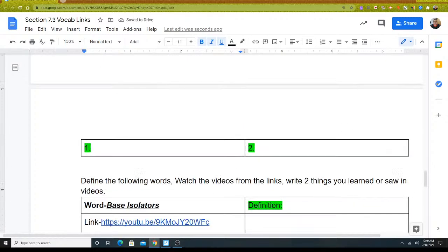So that is your assignment. You have the rest of the class period. It looks like you got about 30, 35 minutes or so. Definitely possible to get this done. When you turn this assignment in, the next time that we meet, the code word for this assignment is going to be video. The code word is going to be video.